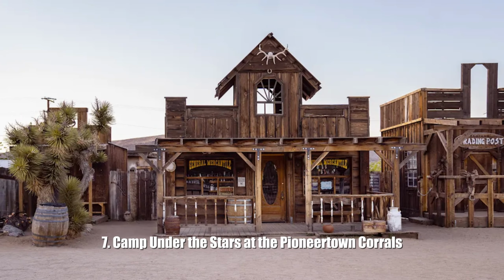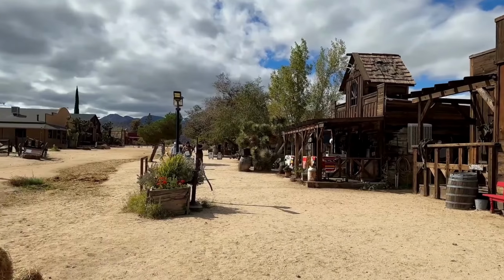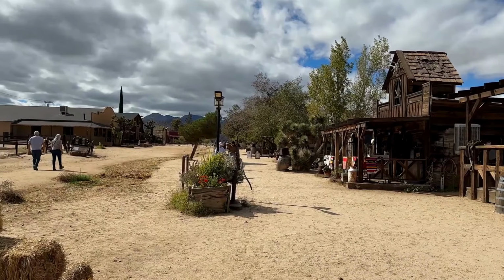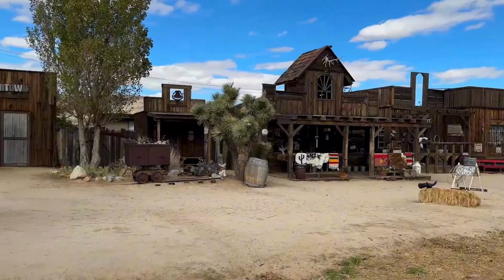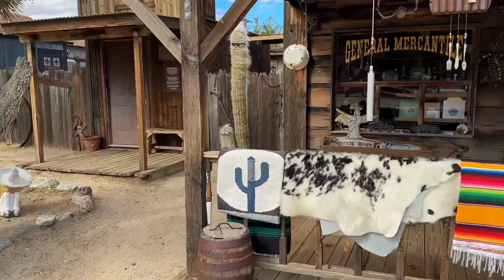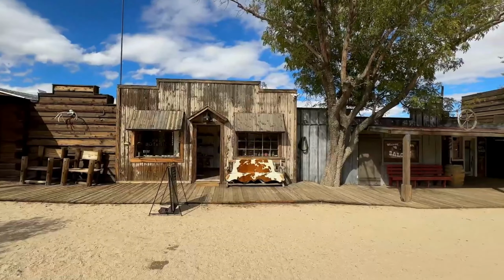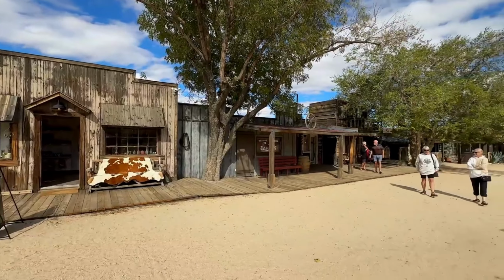7. Camp under the stars at the Pioneertown Corrals. 7th, spend the night under the incredible desert sky at the Pioneertown Corrals. This rustic campground is located literally right next to Main Street. It offers a truly authentic Western camping experience. You can pitch a tent or park your RV on a spacious site. The camping is basic, with just picnic tables and fire pits, but the views of the stars are absolutely mind-blowing.